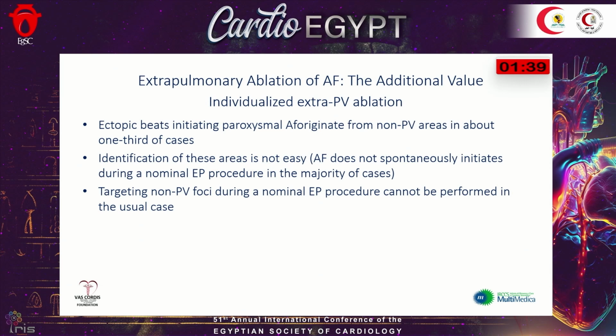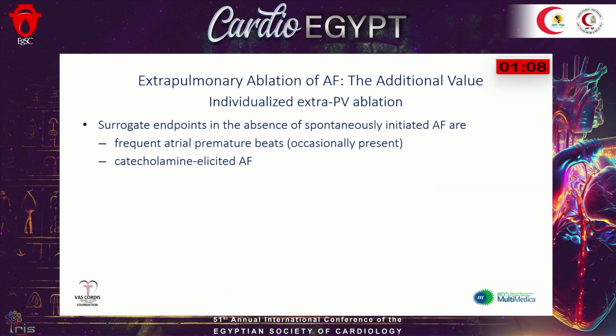So the summary of these findings shows that ectopic beats initiating paroxysmal AF originate from non-pulmonary vein areas in about 1/3 of cases. Identification of these areas is not easy because atrial fibrillation does not spontaneously initiate during a nominal EP procedure in the majority of cases, and targeting non-PVI foci during a nominal EP procedure cannot be performed in the usual case. Surrogate endpoints in the absence of spontaneously initiated AF are frequent atrial premature beats that are occasionally present in these patients and catecholamine-elicited AF. But we don't know what is the clinical significance of these two conditions.